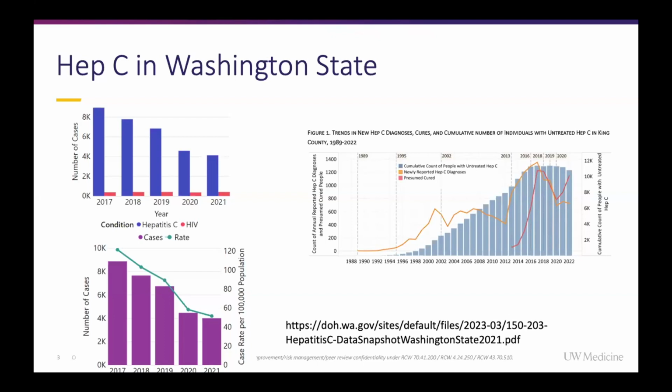Some of that might have been a residue of the pandemic. But the thing I think is encouraging is to see that red line, which is the presumed cured, really start to tick up. Part of this is better tracking, but also I think that there's a number of other interventions that have taken place in the last 5 years that have really helped to speed that along. So we're optimistic about these lines crossing here.